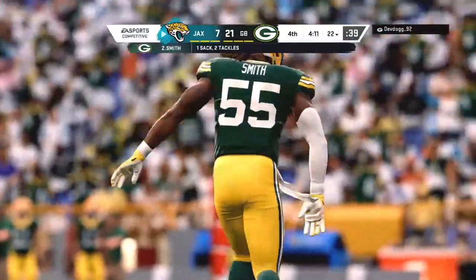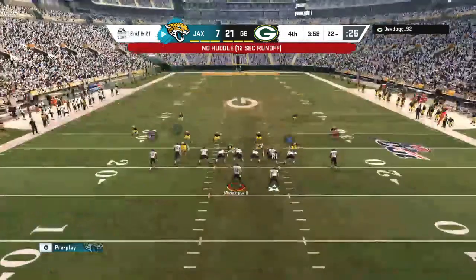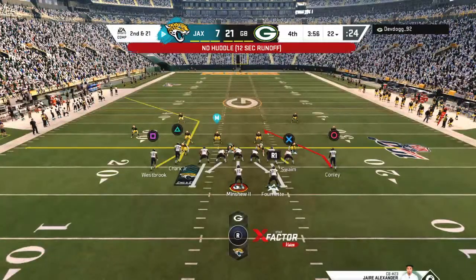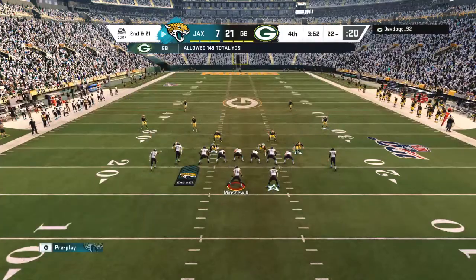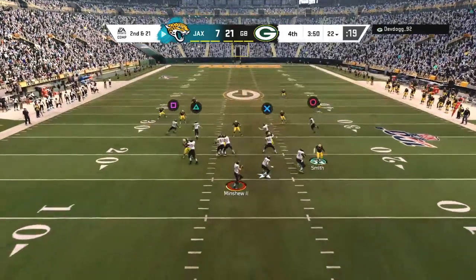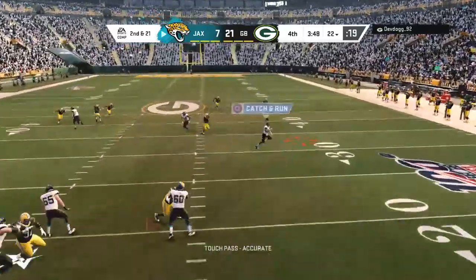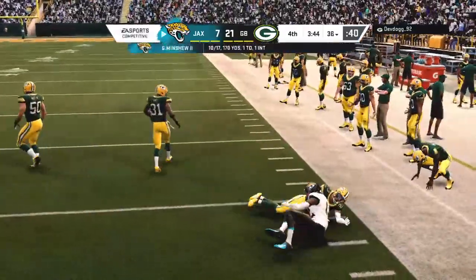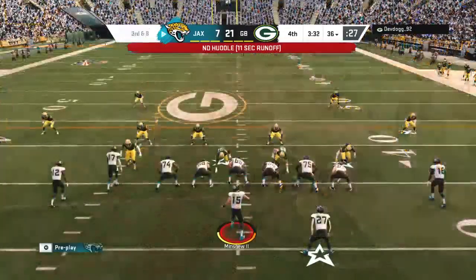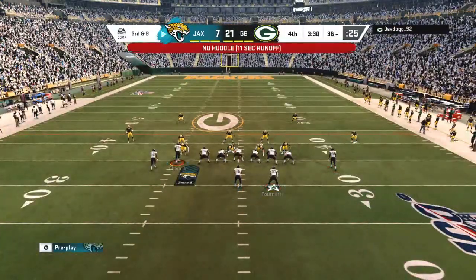Nowhere to escape, and he goes down. Zadarius Smith in there to bury him for a loss of 11. Hey, box drop. Hit it. Throwing on second and long. Minshew, wide open receiver, complete. They get 14 back, but it leads now to a third down.